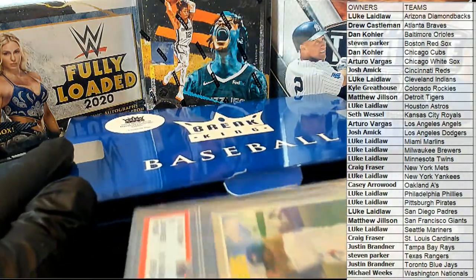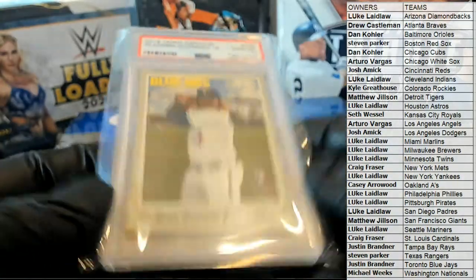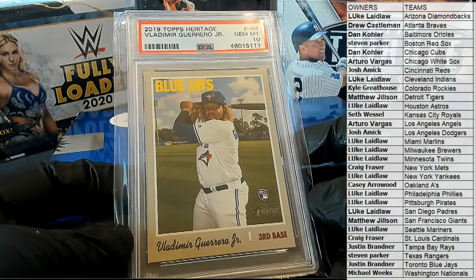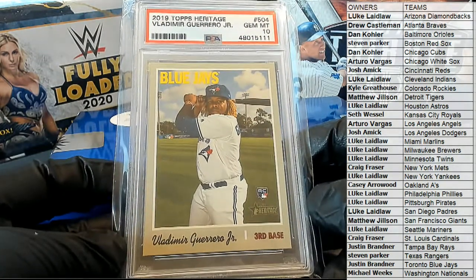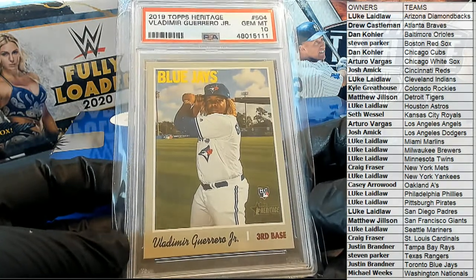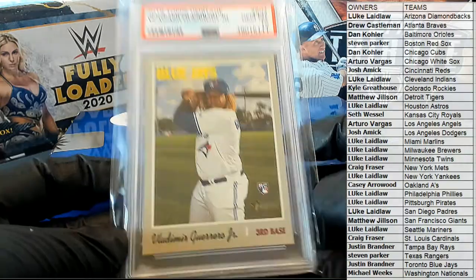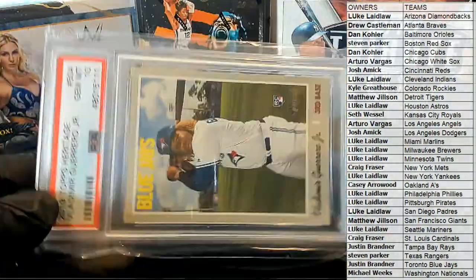All right, here's our first one. Ooh, hey, man. That's a good start. Look at that. Guerrero Jr., Gem Mint 10. Nice. Okay, we'll take that. From 2019 Topps Heritage. I'm a huge fan of this guy. Vladimir Guerrero Jr. Gem Mint 10, look out.